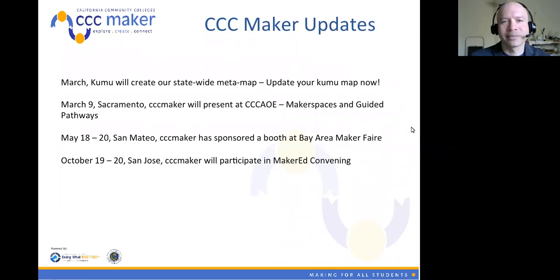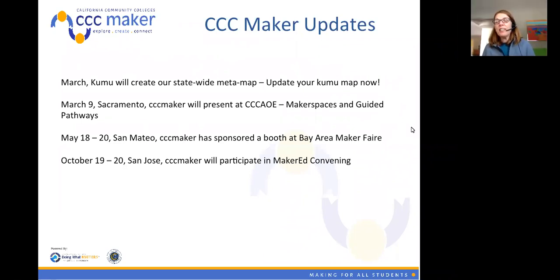That's right, and they're definitely very interested in the work that we've been doing. So CCC Maker is definitely on their radar. Community colleges are figuring more prominently in the development of makerspaces and in participation in the conference. So please jump in. You're a really valuable part of this process, and it's a great way to show our strength and our potential. Thanks, Salomon. A couple of other updates.